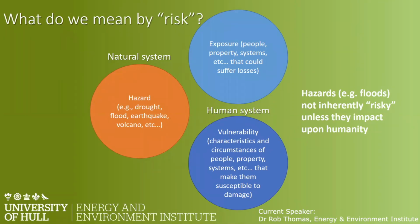exposure to hazard, that is, whether people, property, systems, and so on could suffer losses, and its vulnerability to that hazard, that is, the characteristics and circumstances of people, property and systems and so on that make them susceptible to damage. Vulnerability can therefore be seen as the opposite of resilience. This slide shows that hazards such as floods are not inherently risky unless they impact upon society.